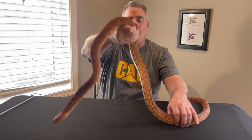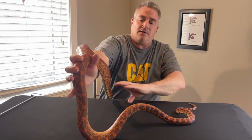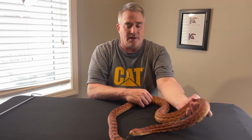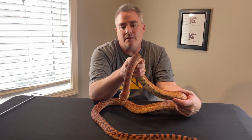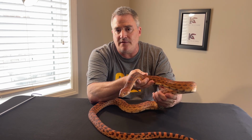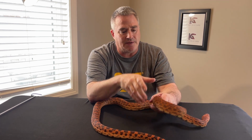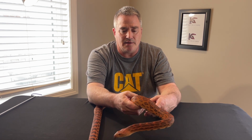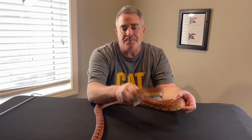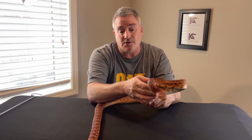All right, so this is definitely one of my favorite snakes, individually and as far as a species. Pituophis. These guys are very hardy. As babies, they're very hissy, a lot of bluff strikes. What they tend to do is hiss and carry on and rattle their tail. In the wild, they'll rattle their tail to almost mimic the sound of a rattlesnake tail. They do the same thing in captivity.